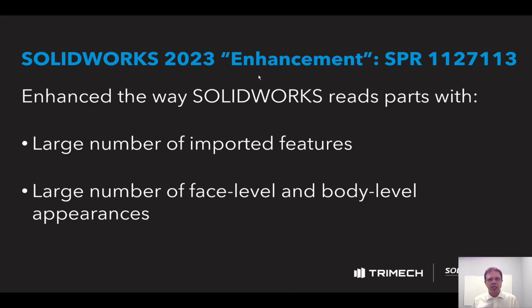Apparently, 2023 solves this. So I'm not sure if it's actually a bug. Maybe it was a bug. But the result for my clients in the automotive industry is going to feel like the best enhancement that they have ever seen in SOLIDWORKS in the last 20 years.